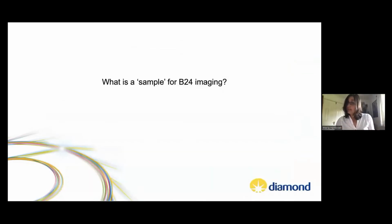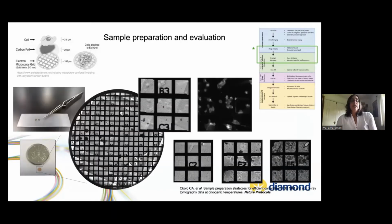But I'll take a step back, and I said already we're looking at cells, but what is a sample? When I say a sample for B24, our sample carriers are TEM grids. So these are gold wafers, circular, of about 3 millimeters, and you can see one against a 5p coin here. And with the universal scale of a glass cover slip, you can see how big they are. And these normally have some assignment of area, so they're finder grids.